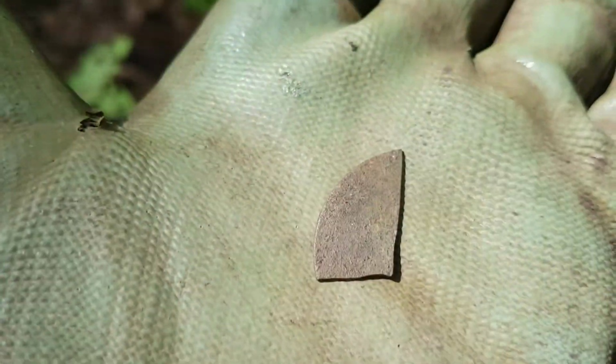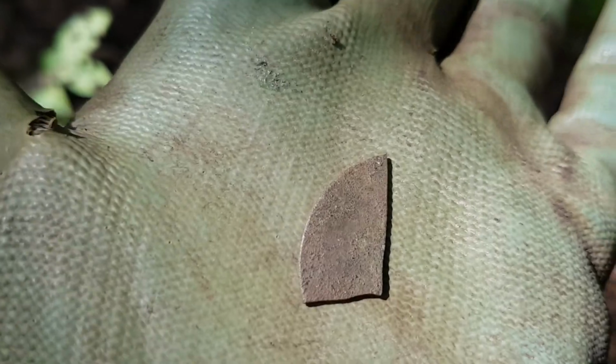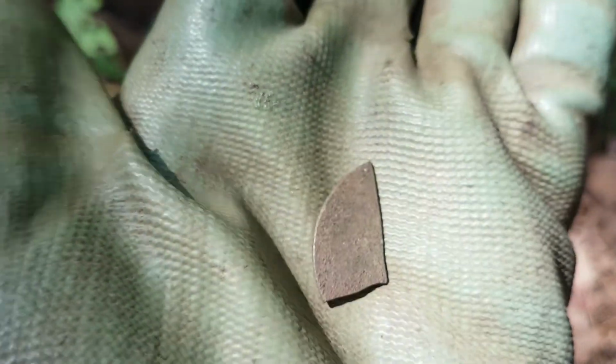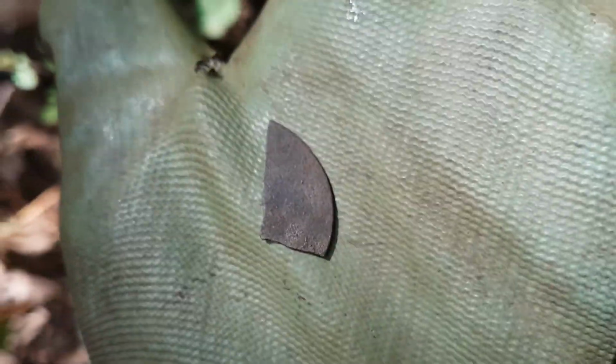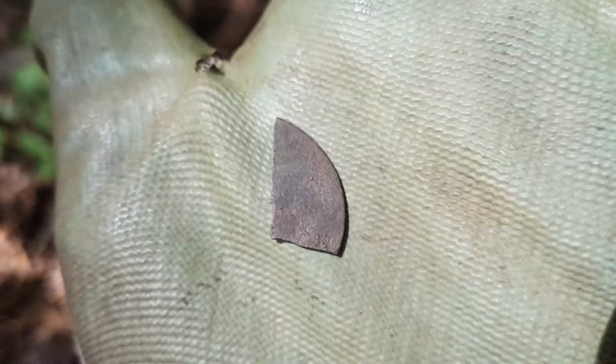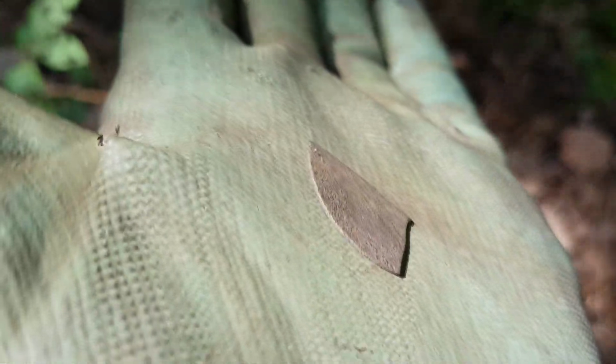So when I pulled that out, guys, I thought I had a cut coin. But we've looked at it and determined we think it's a broken tombac button. It looked like there was writing on it, and then we cleaned it off a bit, and we don't see any writing. But really cool, really old piece of button right there.